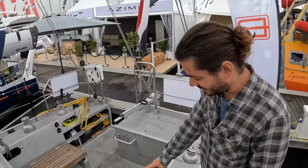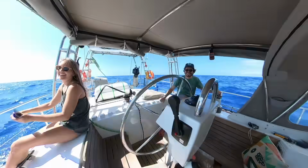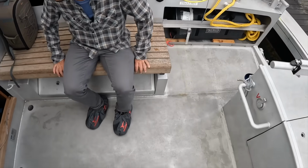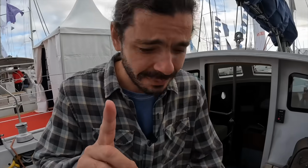And to be honest, the wooden seat reminds me of other boats, and I told Roberta yesterday, can we also have a wooden seat again on the new boat? Because it just seems like you are in a park. You're just sitting on the... Still deciding, still deciding. Didn't see that before.